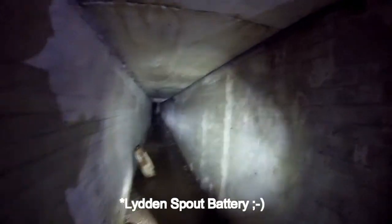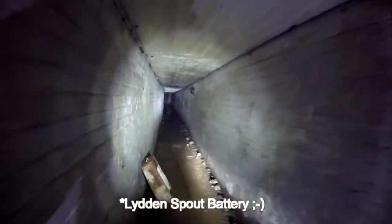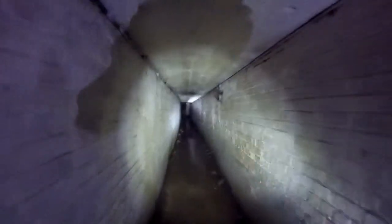I guess you could call this place Lydden Spout gun emplacement. Oh, Badger, check it out. Oh my god. Yeah. This is unexpected. This is excellent. It's very wet in here though. There's a lot of spiders too. It's a cat noise. What's that?